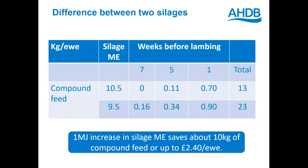And I'm not going to run through it again, but if you did the same calculations with a different forage, you can see on this table I've got two forages, 10.5 ME and 9.5. If you look at the silage ME column, it basically equates to about 10 kilograms difference for 1 megajoule change in silage ME. And that could for a farmer mean up to £2.40, depending on what he's paying for his concentrates. But if they're £240 a tonne and you're saving 10 kilos by having that better silage, then that's a £2.40 saving. So we're trying to encourage better silage making and better silage quality to reduce the cost of purchased supplements.